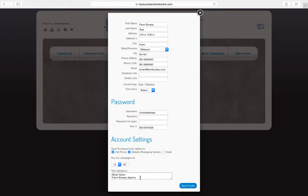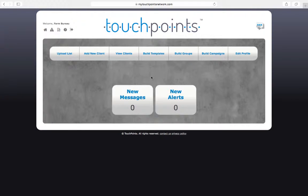As you can see here at the bottom, I have a text signature that will show my name, the name of my agency, the address, my website, anything you want. So each text that goes out, they know exactly who it's coming from. And the software will also input each client's name separately for each text, for each email. So again, very easy to use. It has all of the capabilities that you would normally have with other platforms using email. Again, this was built around texting. Texting has a 100% open rate and a 98% read rate.